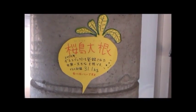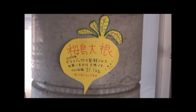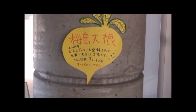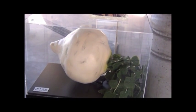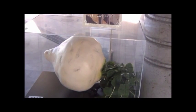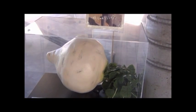One of the nationally famous local products is daikon, Sakurajima daikon or radish, Japanese radish. In 2003, a huge daikon was produced here. This is the daikon at the weight of 31.1 kilogram. Now, this daikon is in the Guinness Book of World Record as the world's largest. The producer, local farmer here.